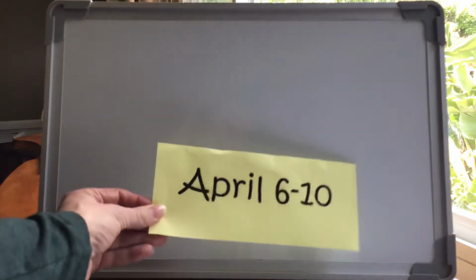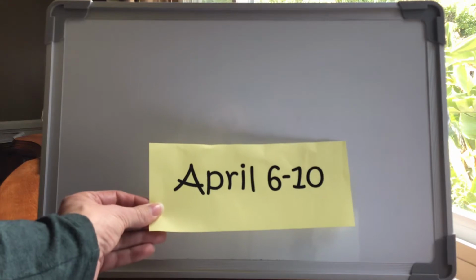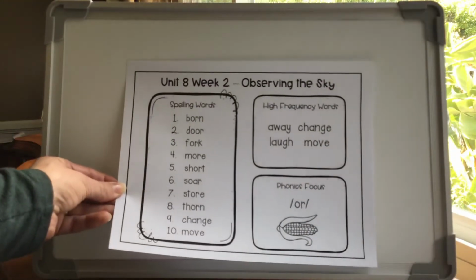All right, so this is for first grade, April 6th through 10th. So let's take a look at what we have here in our packet. I know it's a lot of information, so we're just going to go through it and take a look at what we've got. So this is our normal homework that you guys always receive.